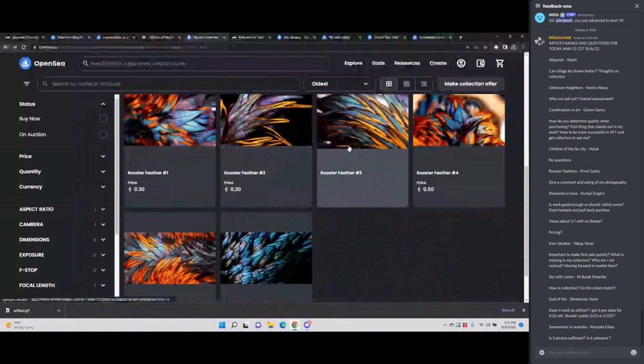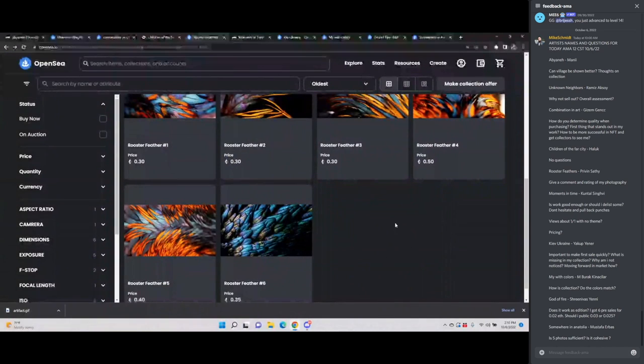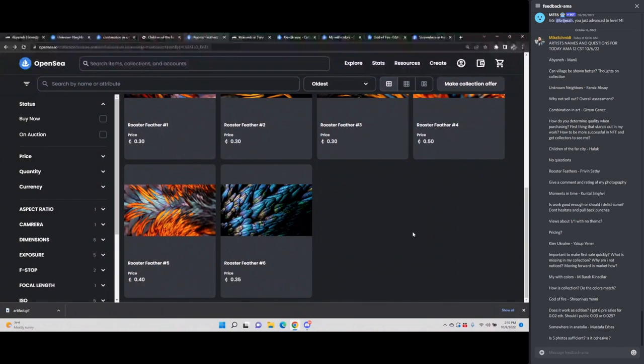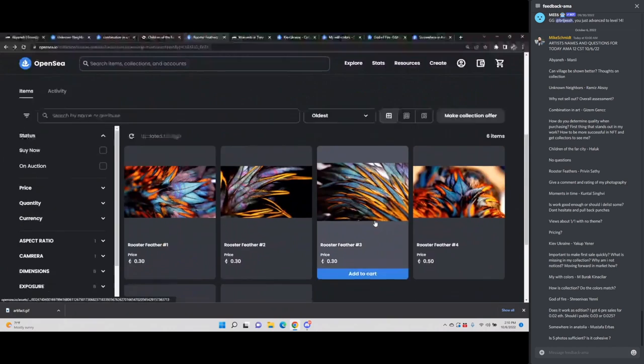I want to talk really quickly about pricing. Is the price high? It's not a question from the artist, but it's a question to me.